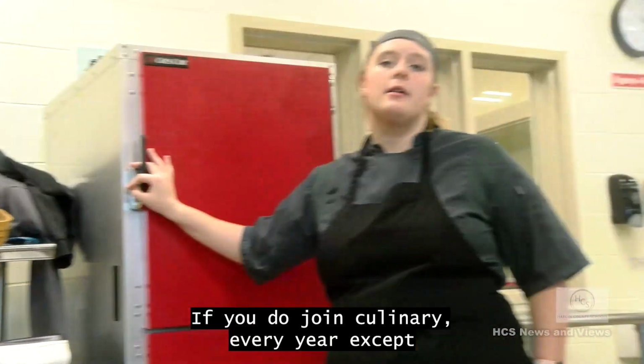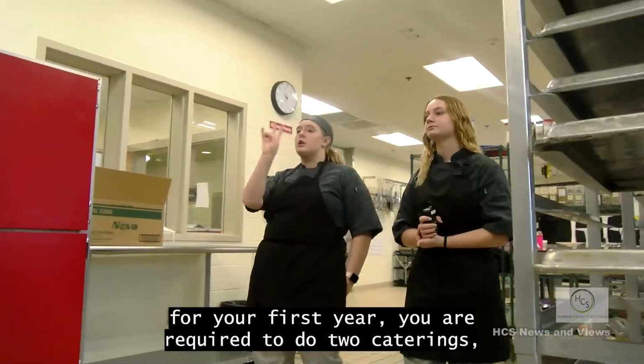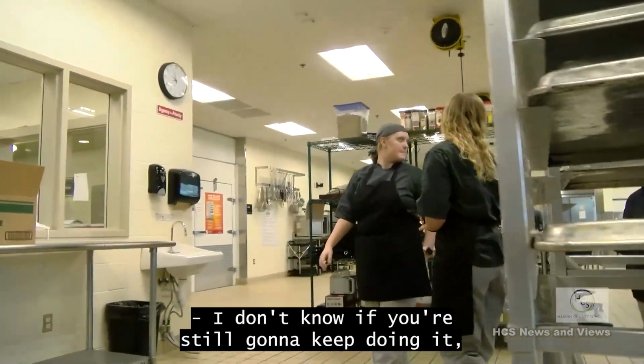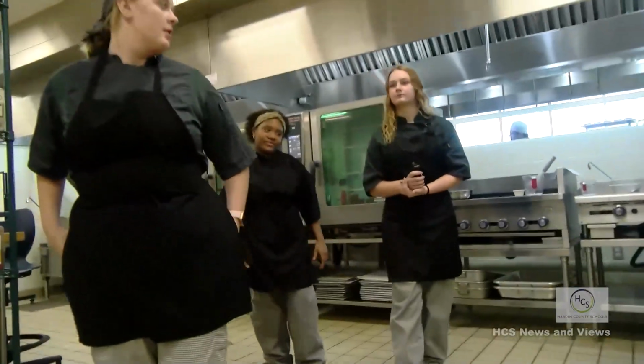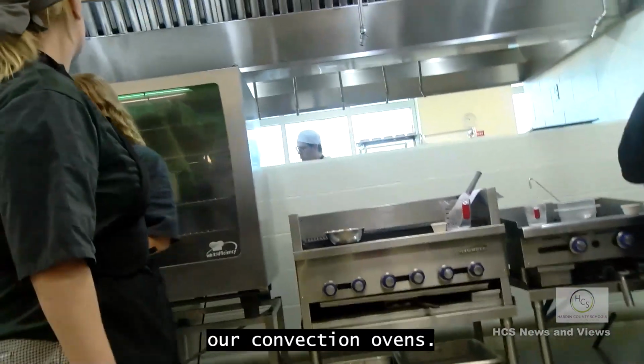If you do join culinary, every year except for your first year, you are required to do 2 caterings after school for a grade. I don't know if he's still going to keep doing it, but we're doing date night next month. So, right here we have our griddle, our stove, our convection ovens.